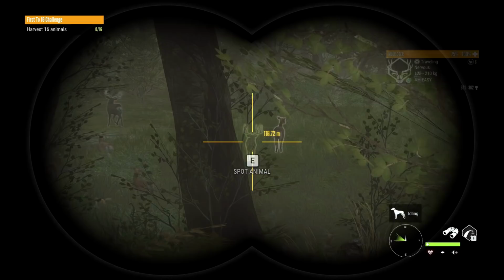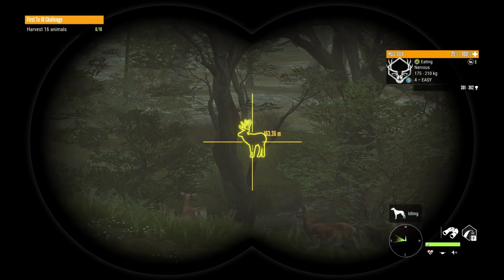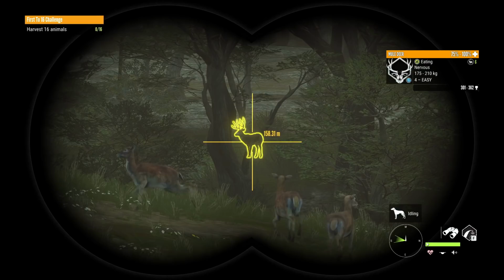Ooh, there he is. We finally found him. 160 meters out. Let's put the stalk on this guy and try to get him down because that is such a beautiful buck. I really love this rack.